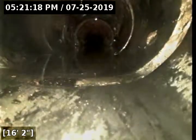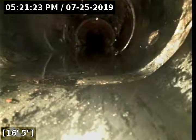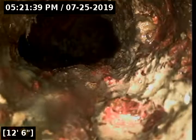And here we do have a slight buildup of water. So we have transition materials once again. So we've gone from cast iron to ABS. ABS is a newer plumbing material. It's currently what's being used to replace the cast iron. And then right back to cast iron. So it's not uncommon to have sections of cast iron as well as sections of ABS, especially in older homes.